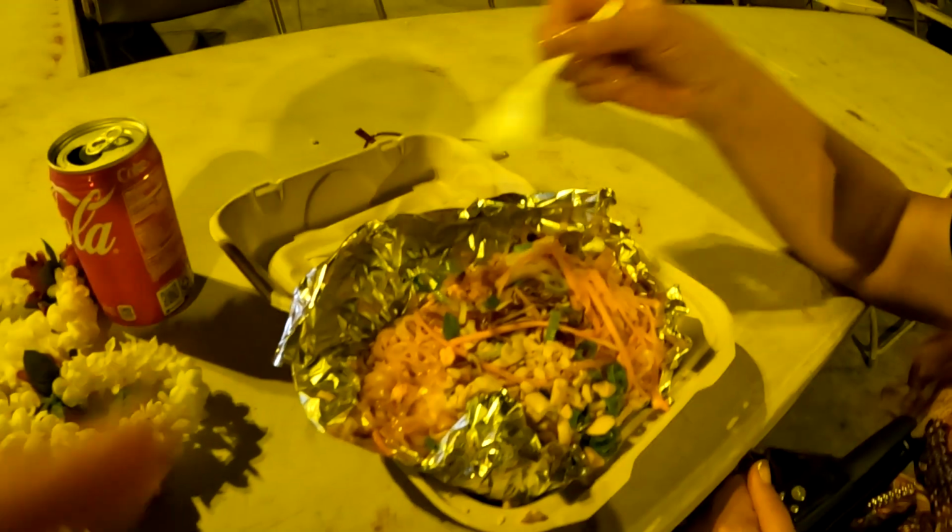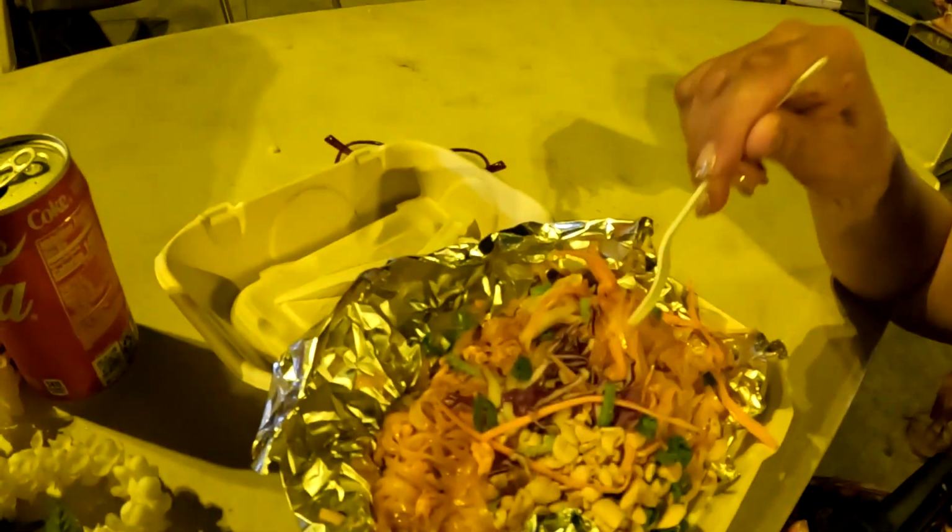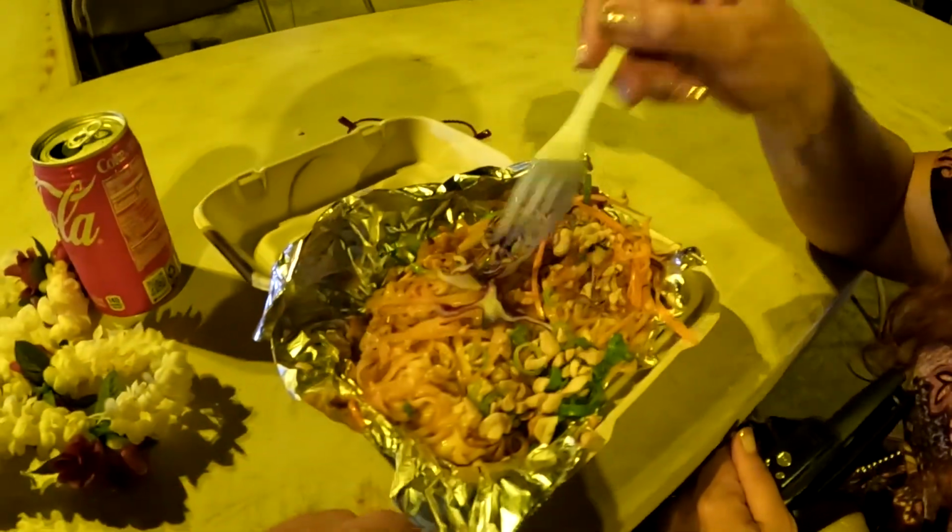Chris got chicken pad thai. It was a huge portion and I think only 10 or 15 dollars.